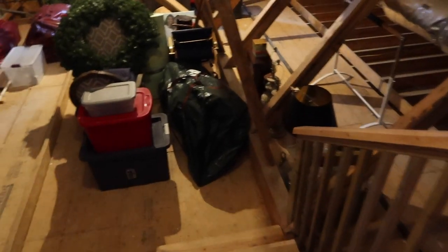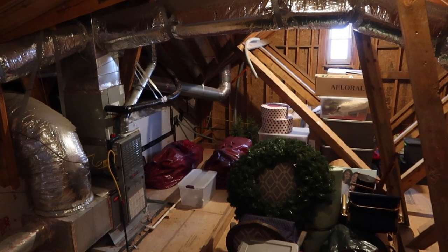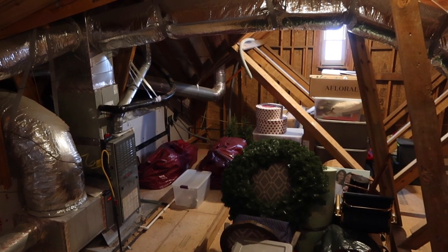So here is the attic. And I guess, yeah, there's all our Christmas stuff. So we're gonna have to take all of this downstairs.